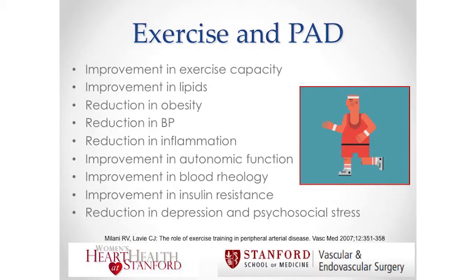And finally, exercise. There's a whole list of ways in which exercise can impact cardiovascular disease as a whole, specifically peripheral vascular disease. Again, a topic that I could go on and on about for the whole day, but I'm going to really try and just focus on it.